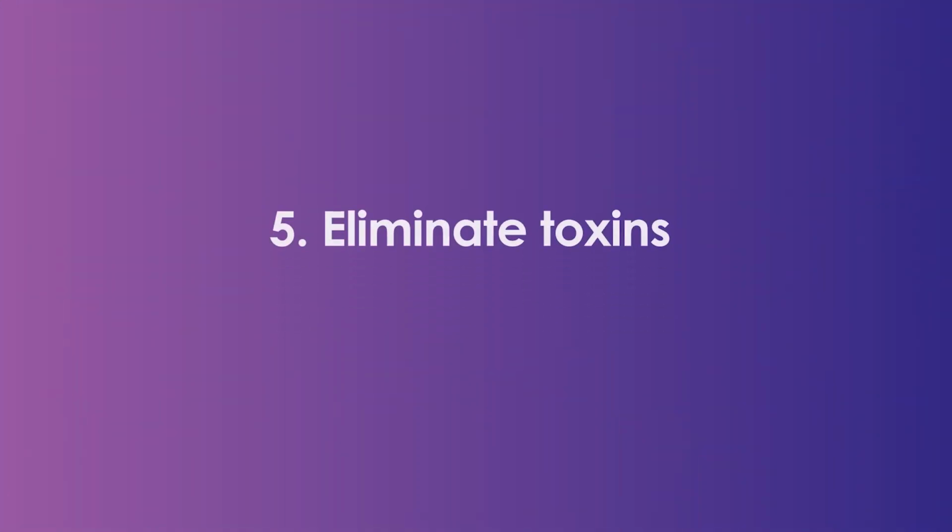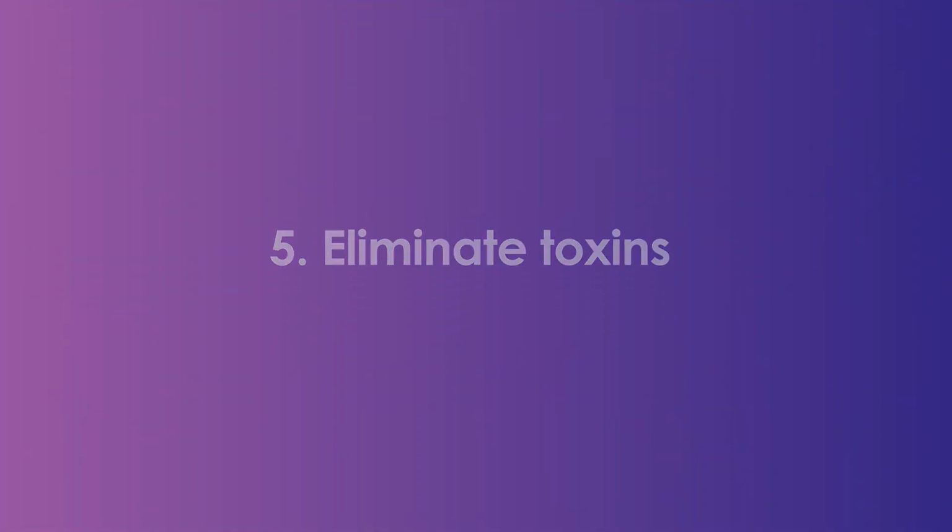Tip number 5 is to cut out toxins such as alcohol, smoking and drugs. These can all be harmful for not only when you're trying to conceive, but also during your pregnancy. There is no known safe level of alcohol in pregnancy, and we strongly recommend that you either cut down or try not to drink alcohol while you're trying to conceive, and also when you're pregnant.